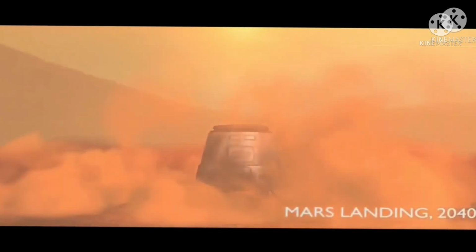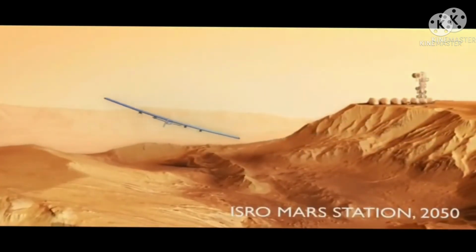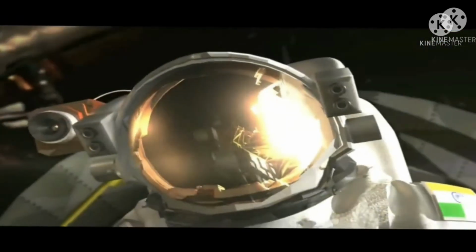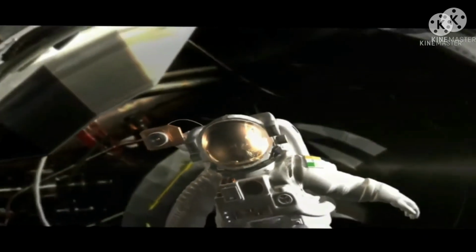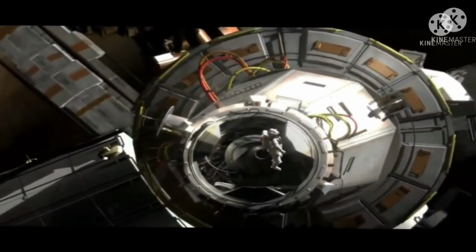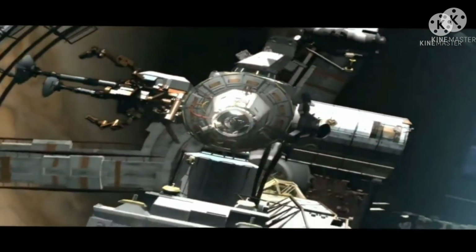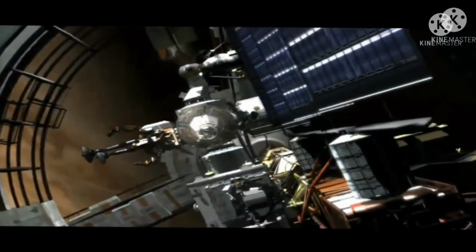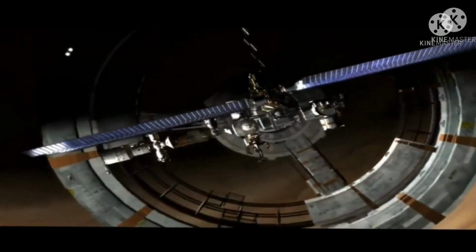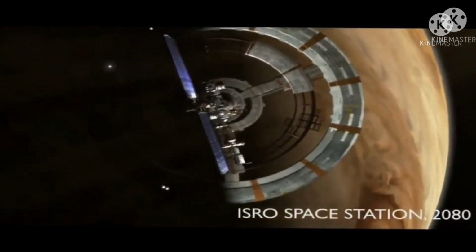The future projects are a Mars landing by 2040 and building a Mars research center on Mars by 2050. Another prestigious upcoming project is Gaganyaan. In this project, ISRO is planning to send astronauts into space and build our own space station like other countries by 2080. We are already giving training to 3 astronauts for Gaganyaan, and this is the ISRO space station.